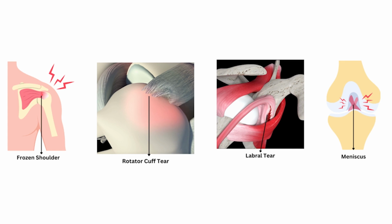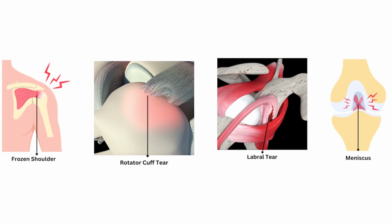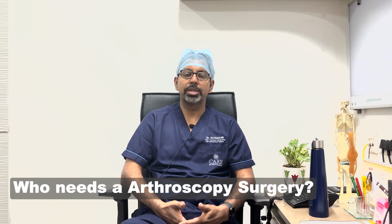For example, in the knee, ACL reconstruction or meniscus tears or any cartilage damage, routine knee arthroscopy is done. Most people think it's an operation. Yes, it's an operation. It has to be done under anesthesia in an operation theatre. But most of the time it gives the diagnosis to us.